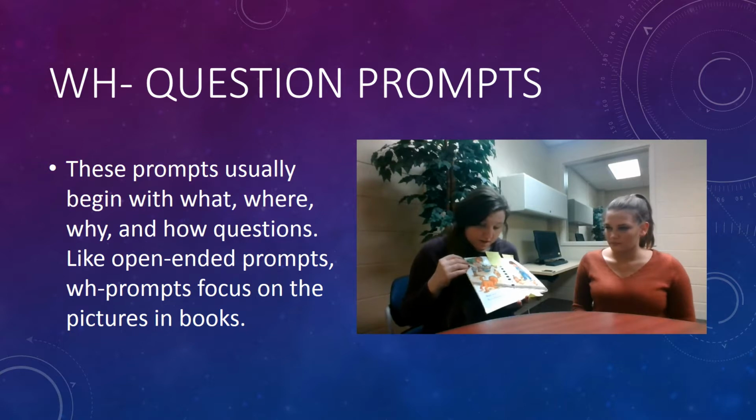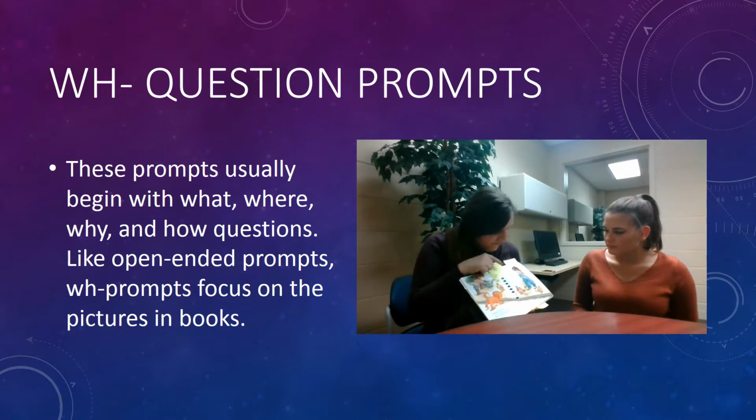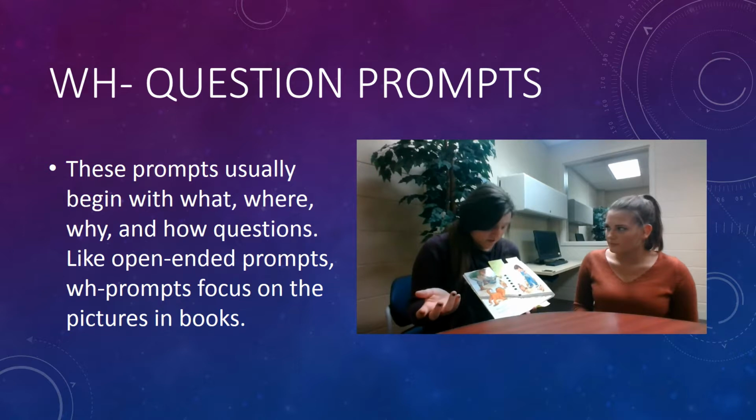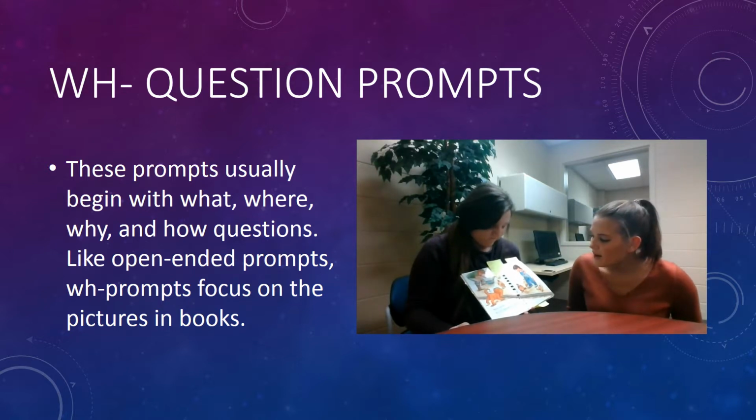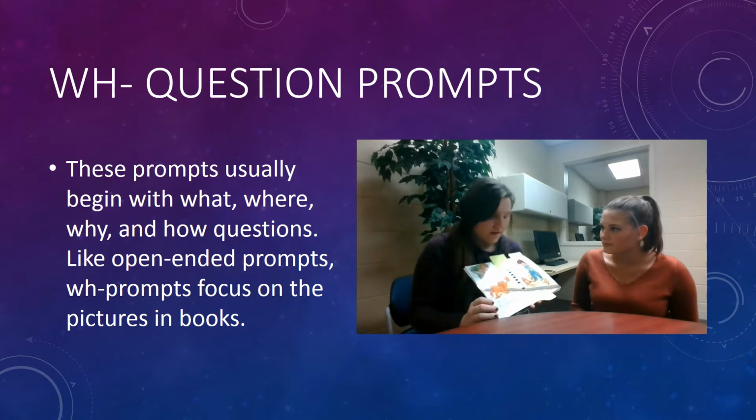So for example here, this puppy says, woof, woof, we can feed the hens biscuits. Oh, they're feeding all the hens. Why do you think she's feeding the chickens? I think probably because they're hungry. Oh, they're probably hungry. That's a good idea.